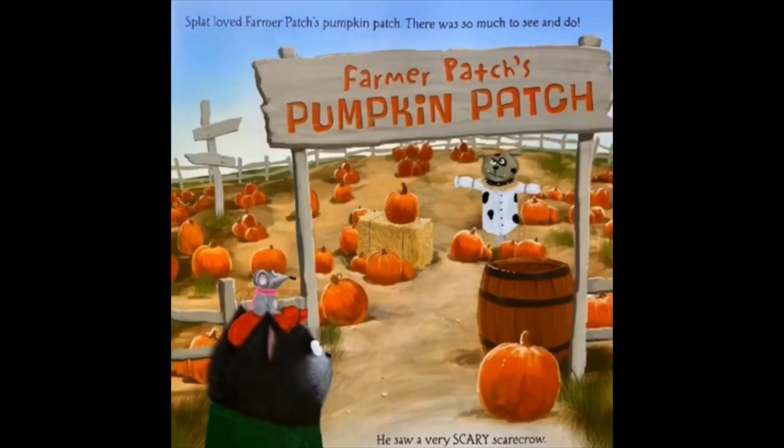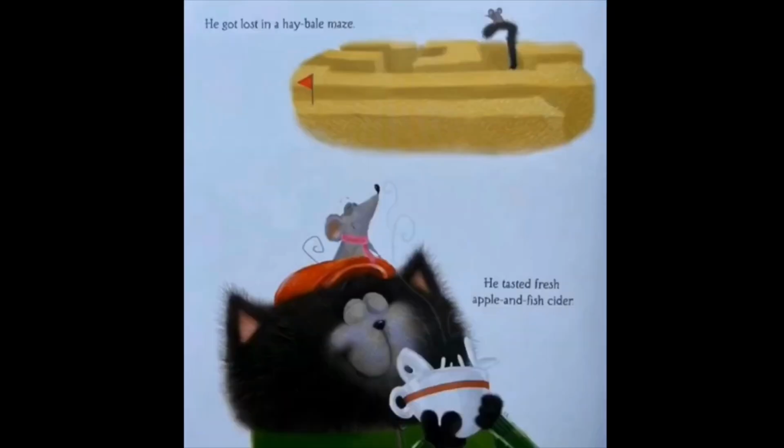Splat loved Farmer Patch's pumpkin patch. There was so much to see and do. He saw a silly scarecrow. He got lost in the hay bale maze. Look who's helping him. Good old Seymour's helping him with the way. He tasted fresh apple and fish cider. Wait a second. Apple and fish cider? Ugh, I don't know about that. Miss Heidi doesn't know about that.